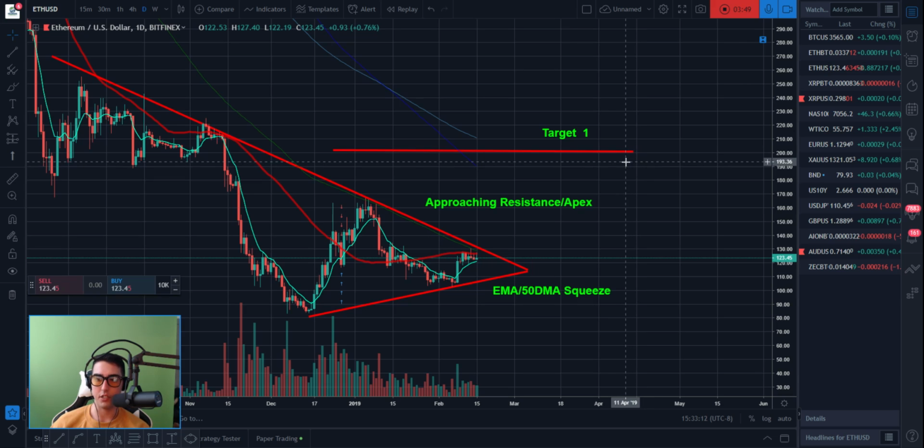The one thing I'd be watching right now is for us to go above that 50-day moving average. The good thing is we are approaching this known resistance level. And so if we can see any breakout past 130 US dollars on the Bitfinex chart, then that could be confirmation that we'd most likely go ahead and start approaching these highs to retest that $200 mark.